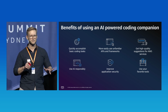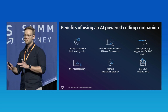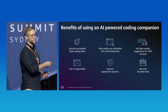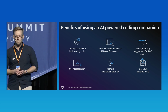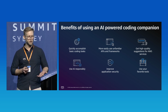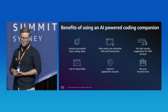How do I upload to an S3 bucket? As you saw in the keynote, how do I use Mistral on Bedrock? Give me the code for that. You no longer need to run through all the documentation to figure out how to do things. Q will drop the code right there into your IDE where you're working. You can use it across all your favorite tools right now. You've got it available in VS Code and JetBrains. I encourage you to go and try it out with a free Builder ID if you haven't already.